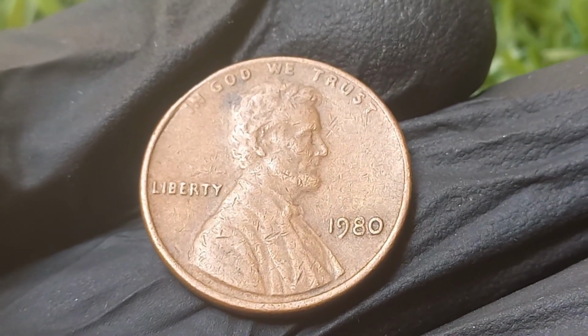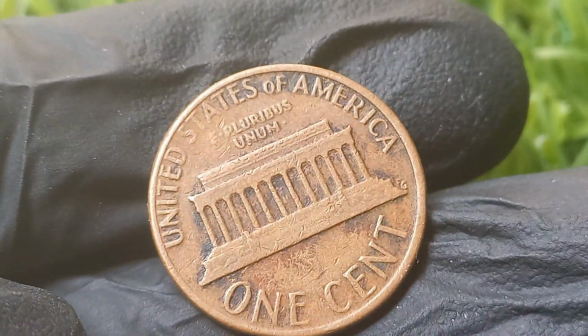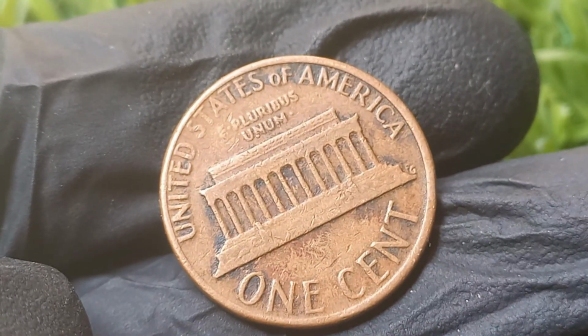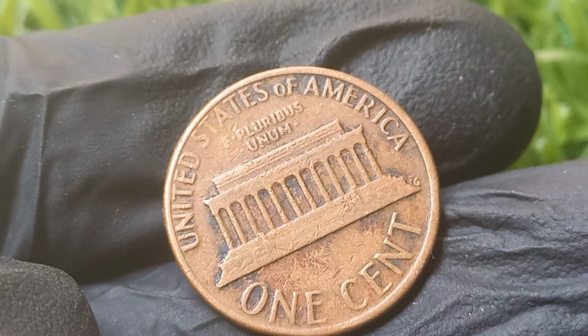So check your change. Dig through that old piggy bank. Shine a flashlight into that jar you haven't touched in years. Because one overlooked penny turned a man's morning coffee into a $1 million story, and this exact penny could be sitting in your drawer right now, and it's worth over $1 million.